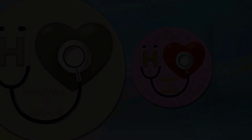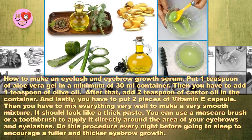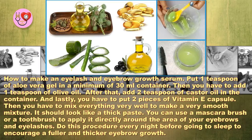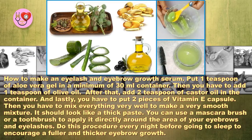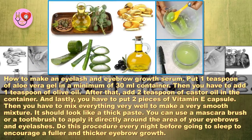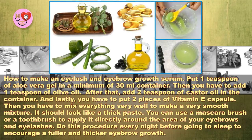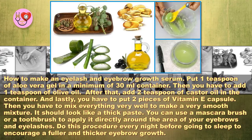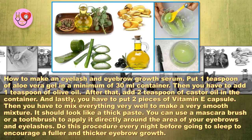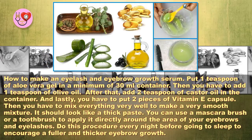How to make an eyelash and eyebrow growth serum. Put 1 teaspoon of aloe vera gel in a minimum 30 milliliter container. Then add 1 teaspoon of olive oil, 2 teaspoons of castor oil, and 2 pieces of vitamin E capsule. Mix everything very well to make a smooth, thick paste. Use a mascara brush or a toothbrush to apply it around your eyebrows and eyelashes.